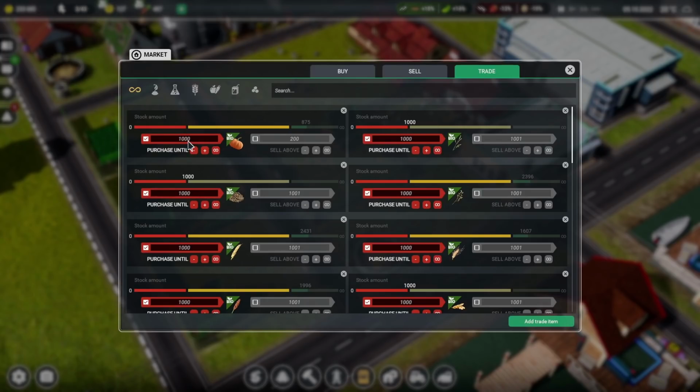I mean, do we really need 1,000? We've got very efficient transport links now between us and the city from one of our research things that we did last time. So do we need 1,000 of these? If it gets down to say 500 and we top it up to another 500, is that okay? I think 500 is going to be fine for all of these things. So let's change them down a bit.